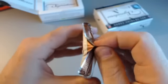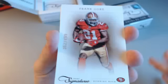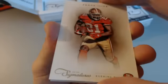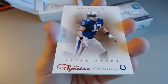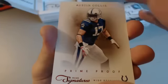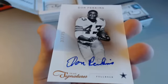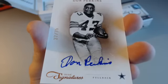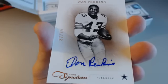All right, fellas. Start with Mr. Frank Gore, numbered to 499. Fitzy, numbered to 499. An Austin Collie Red Prime Proof, 38 of 99. You love football again. Oh, there's a good one. 37 of 75, Don Perkins autographed legend. 123P Michael, nice hit, sir. There's one you don't see every day. Nice old school legend auto for the Cowboys.